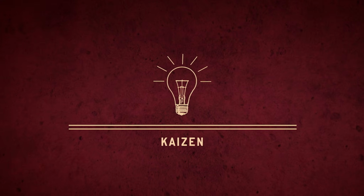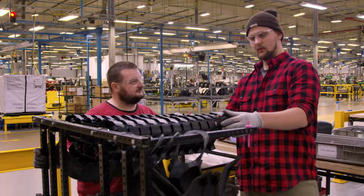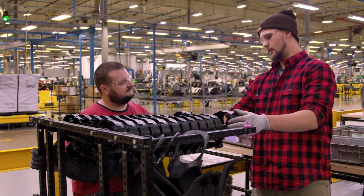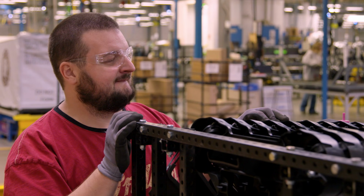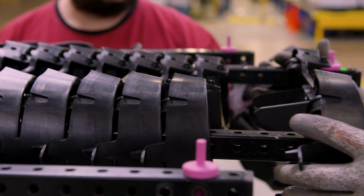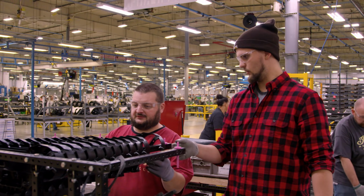Our Kaizen area is key to the goal of continuous improvement in our manufacturing facility. Employees at all levels, from assembly to engineer, participate in the Kaizen philosophy, helping us identify and implement solutions to improve our processes and to redefine the manufacturer of premium motorcycles.